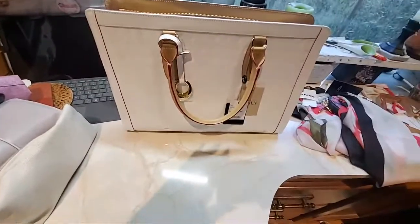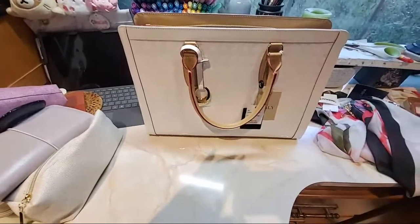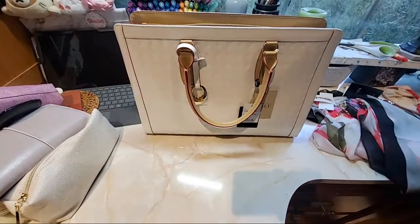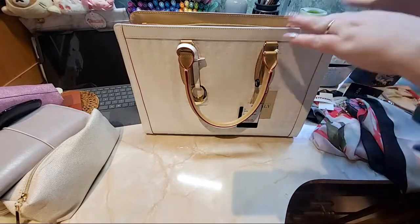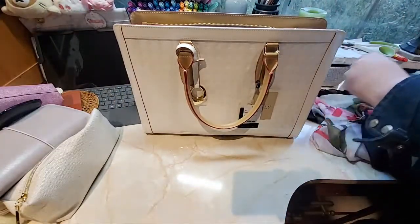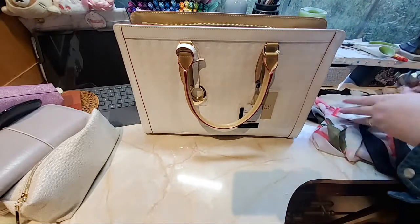So let's try and style this bad boy. There are a couple of other things that I got while I was there. I'm definitely going to leave the strap. I'm surprised it doesn't have a dust bag. I was really hoping it did. Most of my other Italian ones do.